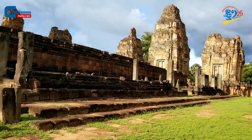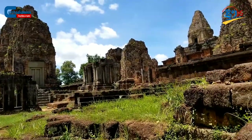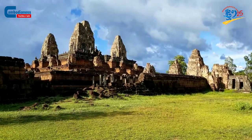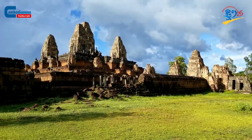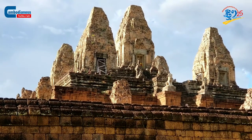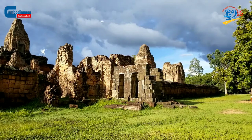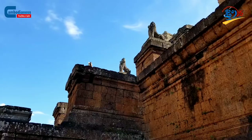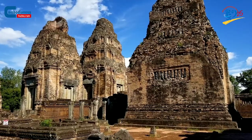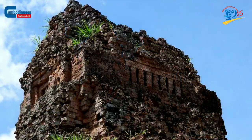Pre Rup is an ancient temple that was constructed in 961 AD. It is about 13 kilometers away from the provincial town of Siem Reap and is considered to be the grandest brick architecture in Angkor history. Based on an inscription number K806, Pre Rup was built during the era of King Rajendravarman as a means to express his gratitude toward Hinduism.